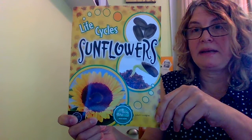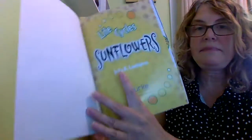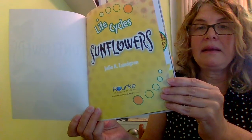Life Cycles, Sunflowers by Julie K. Lundgren.